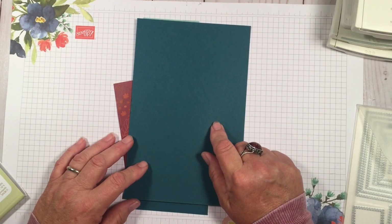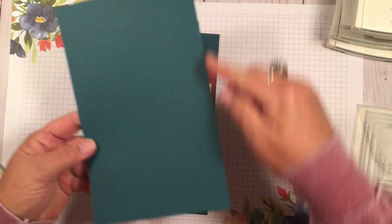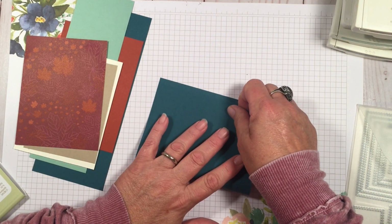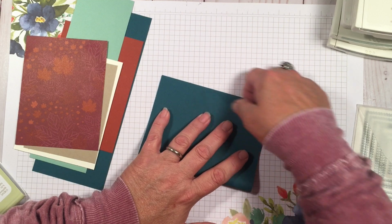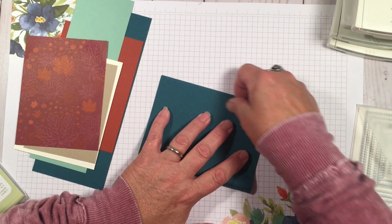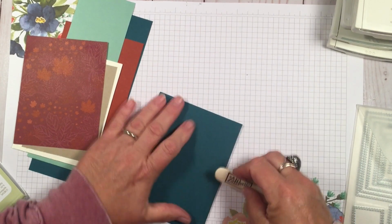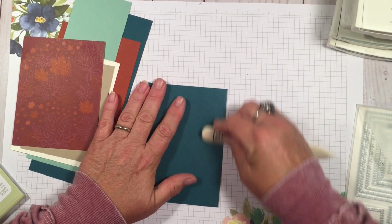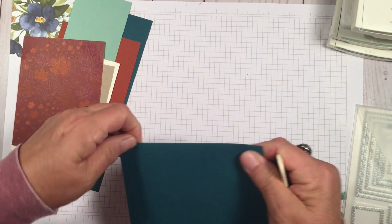We got a piece of Pretty Peacock here that is 8.5 by 5.5, and we just fold it in half, and that makes it our standard A2 card. Use my bone folder here to give it a little burnish, make the crease all crisp.